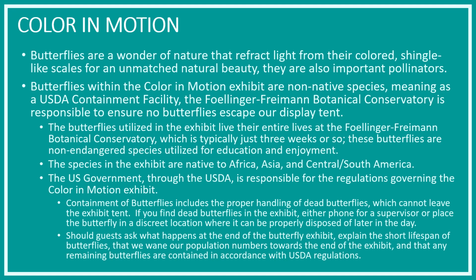Containment of butterflies includes proper handling of dead butterflies, which cannot leave the exhibit tent. If you find dead butterflies in the tent, either phone for a supervisor or place the butterfly in a discreet location where it can properly be disposed of later in the day.